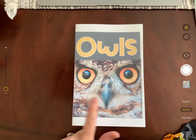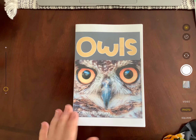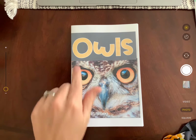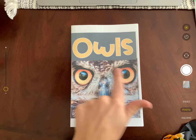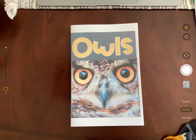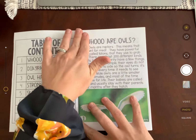If a book is nonfiction, that means that it really happened. It's something that's true. A nonfiction book is teaching us about something. What do you think we're going to be learning about in this book? Hopefully you said owls, right? Here's a picture of an owl on the front. The title is Owls.